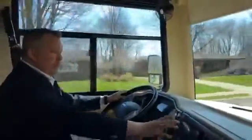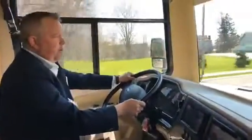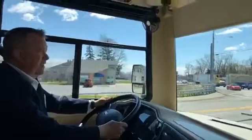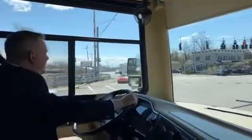The great thing too with the navigation system is it'll tell you when your turns are coming up. You can set programs and distances and destinations in there, as well as your home, and you can store it right in there. So then all you have to do is hit a button.